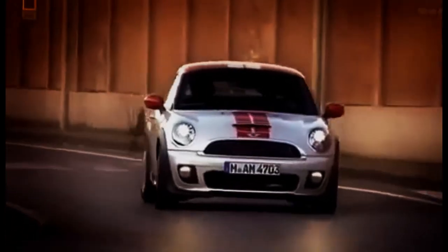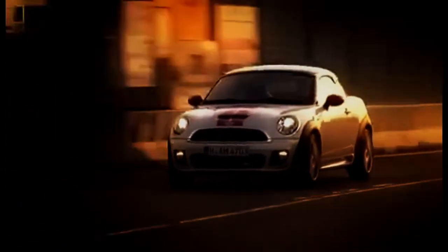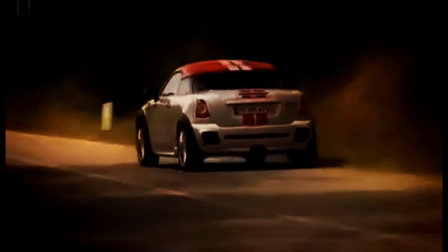The acceleration, the top speed is now the best we've got in the group. This John Cooper Works coupe will go from 0 to 97 in just 6.1 seconds, with a top speed of 240 kilometers an hour.